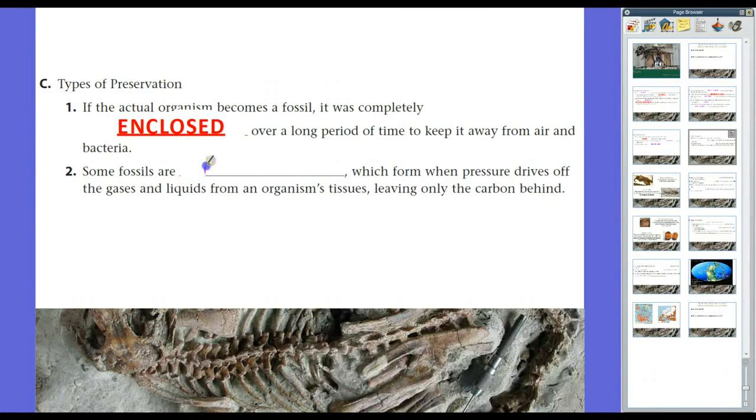Now, some fossils are what we call carbon film. Okay, we're going to go over several types, but essentially carbon film forms when pressure drives off the gases and liquids from an organism's tissues, leaving only the carbon behind. So for the example I'm about to show you, a fish got caught in some rock. Maybe there was a flood, maybe it died, settled down to the bottom, and soil came on top of it. And as the compaction and the cementation took place, all that pressure and the heat with which the sedimentary rock formed squeezed out all of the water, all of the gases that made up the organism's tissues, and all that was left was the carbon, and the carbon was imprinted. So it's kind of almost like metamorphic rock, how you have one type of rock, heat and pressure are applied, and it changes into something else.